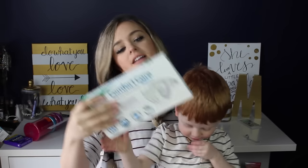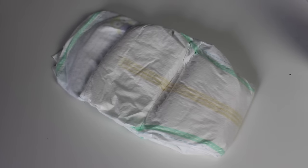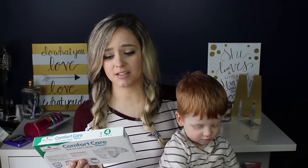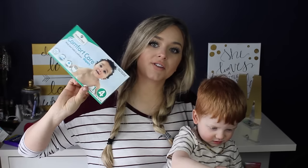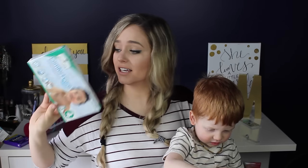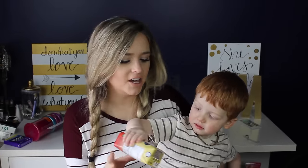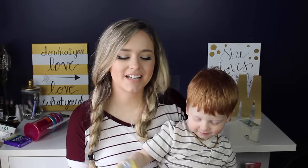Why not, right? We got some Comfort Care diapers. It's just one diaper in size 4, which Mackenzie's probably just growing into. And it's by Member's Mark. I've never heard of this brand, so I'll definitely try it out, because who doesn't like free diapers? Mackenzie's in the phase where we don't know if he fits size 4 diapers yet, so it would be nice to test it out and see if it's too big.